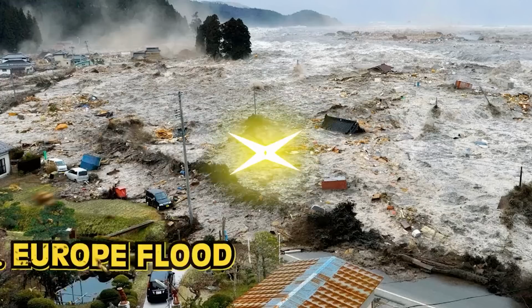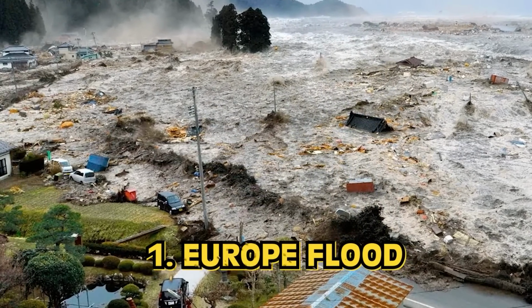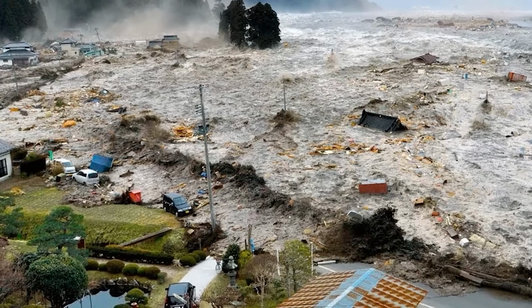And finally, number 1, Europe flood. This photo comes to us from the summer of 2022, as people across Western Europe experienced disastrous flooding. Now, after days of heavy raining, it ended up turning rivers that were usually normal and calm into these raging currents that ravaged the streets, and sadly left cars and power lines just being swept away. Homes too, they got engulfed and residents were trapped inside.